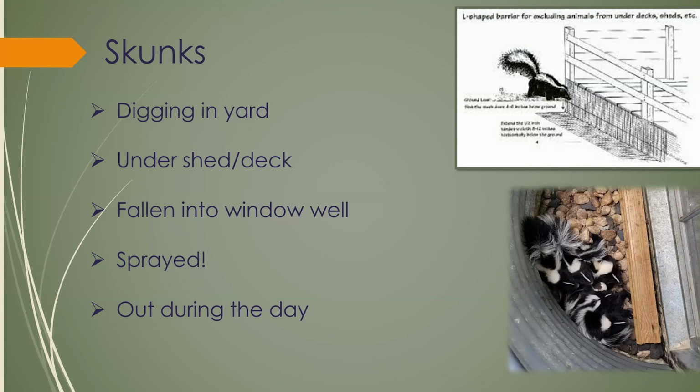If you want to deter them from building underneath your deck or your shed, you could put up an L-shaped fencing or wire to keep them from digging under, because a lot of people are like, "Oh, they're underneath my shed or they're underneath my deck and I don't want them to spray my dogs." But if you can build this to keep them from digging underneath there, then that will eliminate that.